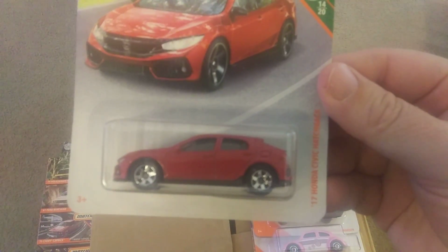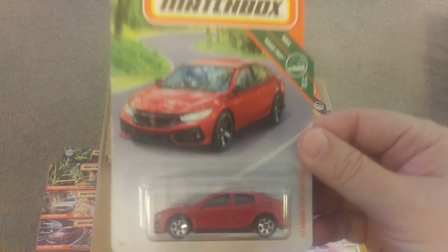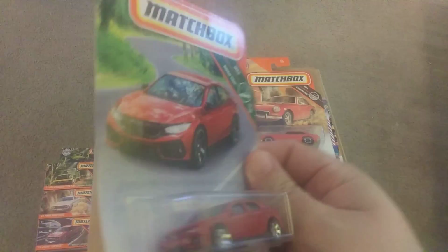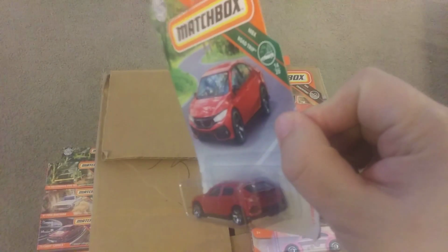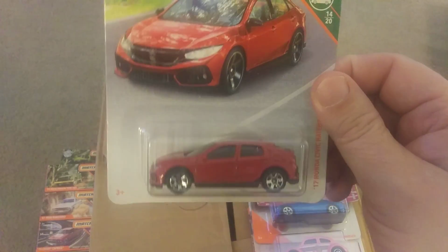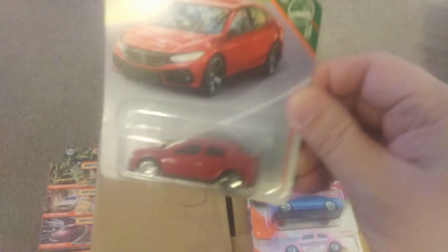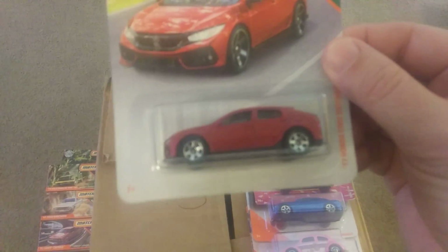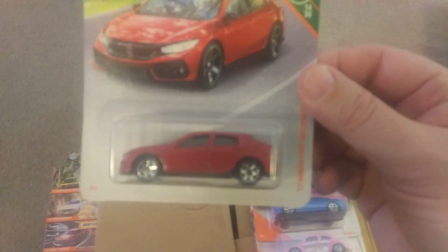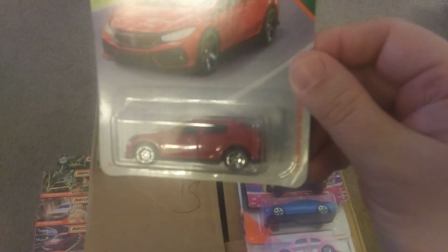Alright, so then we have the 17 Honda Civic hatchback. Now, this car, I grabbed it because I started feeling bad for it. It was peg warming big time. Every time I'd go to Walmart, this thing and like 5 of these things were just sitting there, and they were there for like months. I felt pity on the little guy, so I bought it, but otherwise not a model I would normally pick up.